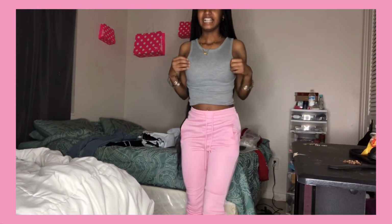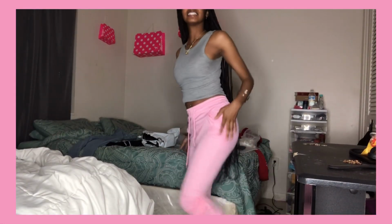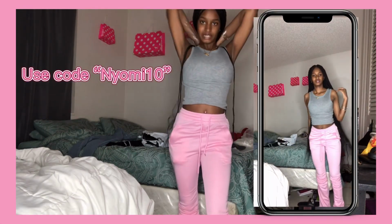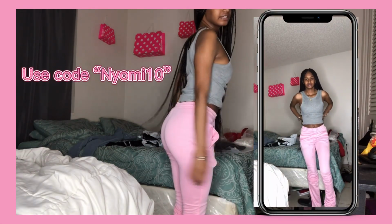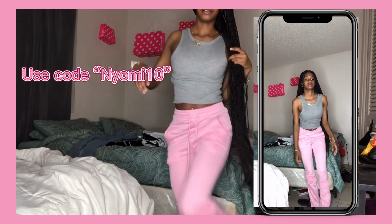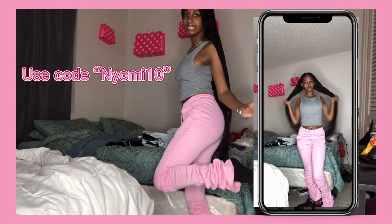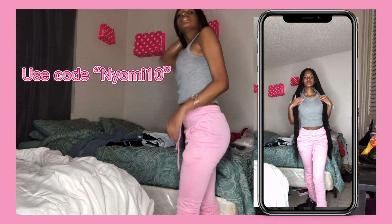Alright, you guys, next item are these stack leggings, y'all. Look how nice. I got them in pink, but they also sell them in gray. I wanted pink because pink is my favorite color, but look how nice they are. They're showing shape and all. This is how the stack looks. I know that's very important, so I'm gonna make sure I show y'all how the stack looks. I got these in a size small.